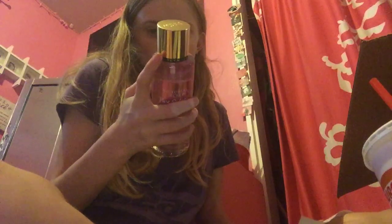This one seems bigger. They're the same. So Pure Seduction. The fragrance notes are Juiced Plum, Crushed Freesia, and more. That's mine. It smells pretty good actually. So I got that.